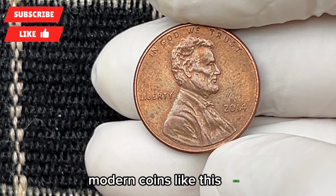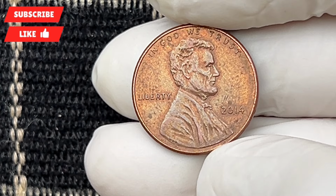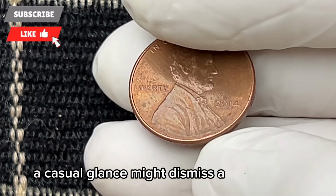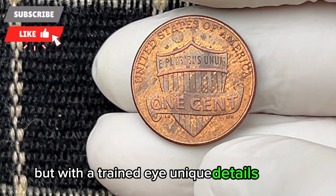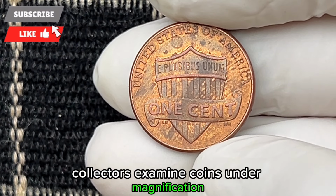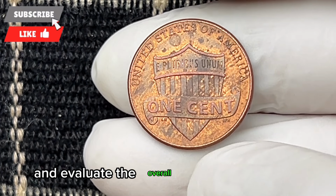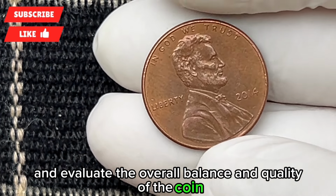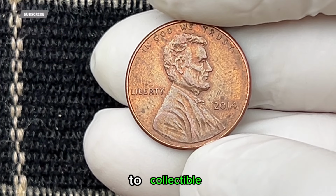Modern coins like this one also teach valuable lessons about observation and patience. A casual glance might dismiss a 2014 penny as ordinary, but with a trained eye, unique details start to emerge. Collectors examine coins under magnification, study the tiniest variations in strike, and evaluate the overall balance and quality of the coin. Even a subtle difference can elevate a coin from ordinary to collectible.